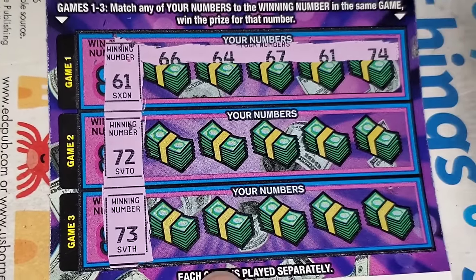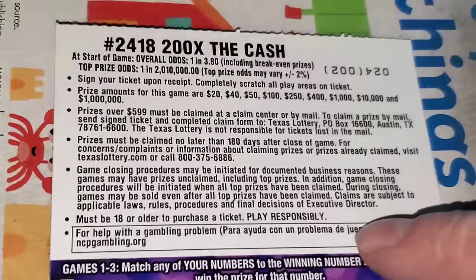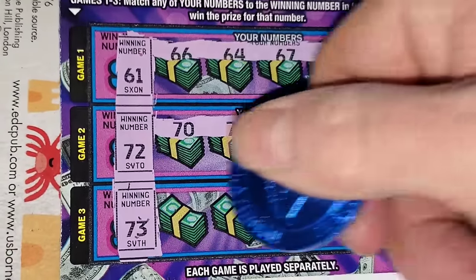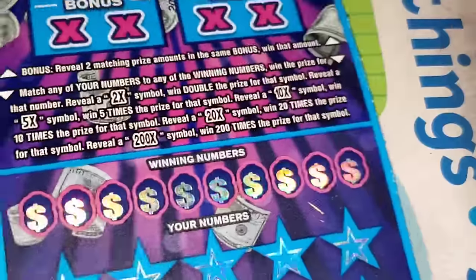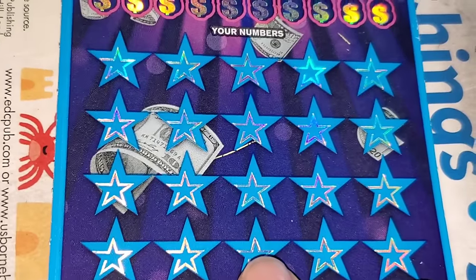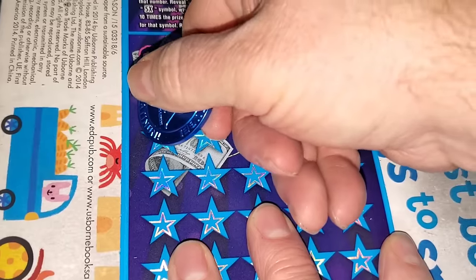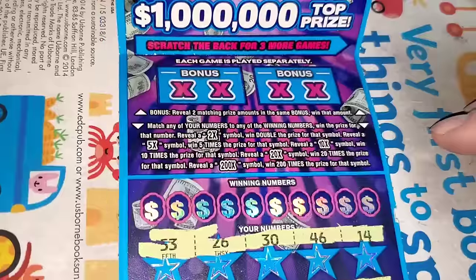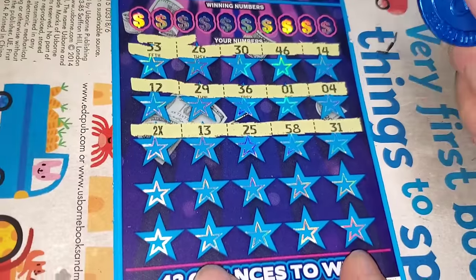61, 72, 73. See? Told you. 61. There we go. You get a win on the back, you're going to get a win on the front. So this will be at least a $40 winner. All right. 61. What else are we going to get? We'll go to that one afterwards. Here we go. 2, 5, 10, 20, or 200X. Let's see if we can get one of those. We did. We got a doubler. So that would be at least 20, 40, 60. This will be at least a $100 winner.